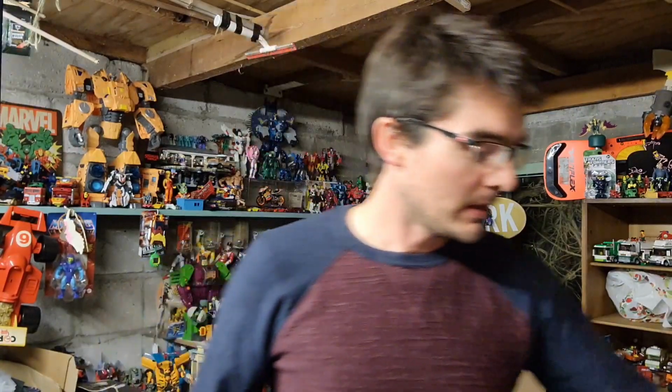Let me take you through them. The first 2 sales actually have gone to the same person. She must have been scrolling through my eBay store, and firstly she came across this. I think her daughter is really into Finding Nemo. We've got this Hank octopus plush. Really cool looking, isn't it?